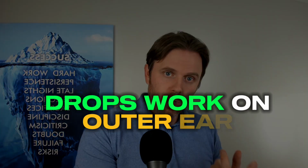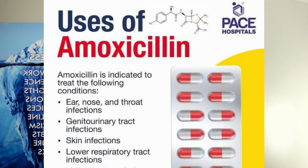So in general, for outer ear, use topicals, and if you need to see your pediatrician to get an antibiotic like amoxicillin, or whether it's drops, I always recommend going to drops first. Drops work on outer ear, swimmer's ear, or potentially a perforated eardrum. But again, once that happens, they may want to go to internal amoxicillin. So talk to your pediatrician about that.